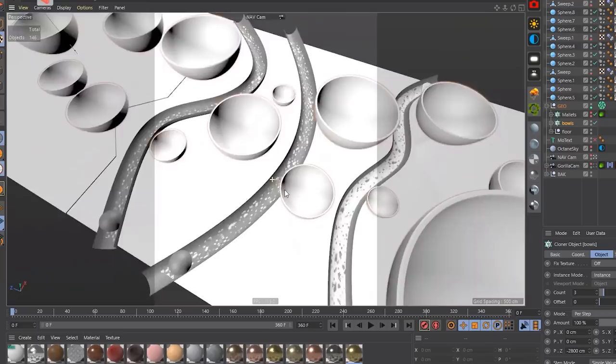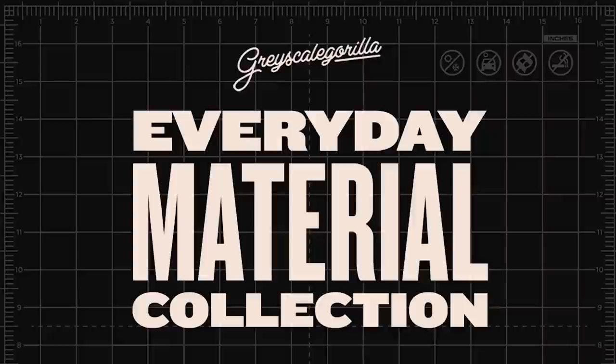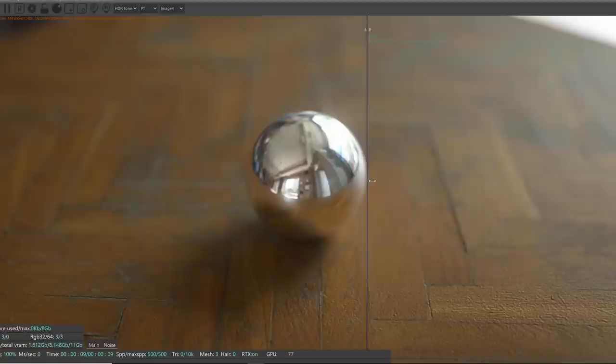So for physics, what I did was I cut out these little grooves in the concrete portion of my render, and I pushed these metal spheres down the chute, kind of like a little bobsled situation, and it's all physics based, which I could have cheated easily, but I didn't. Just for the record, I didn't cheat it. For all the textures and stuff, I'm using Grayscale Gorilla's Everyday Materials, and I'm using some of my own surface imperfections that I created for the metal spheres to give them a little bit of smudge and scratch on them.